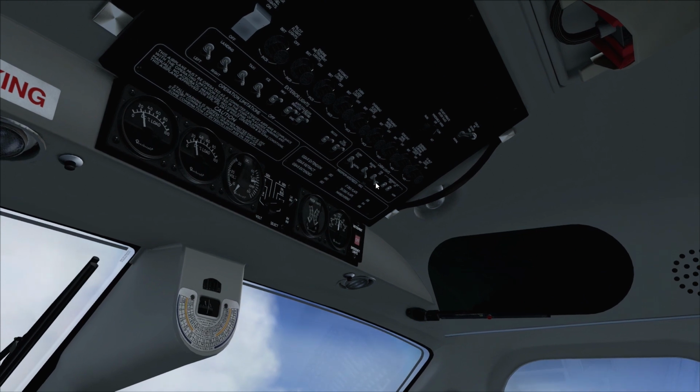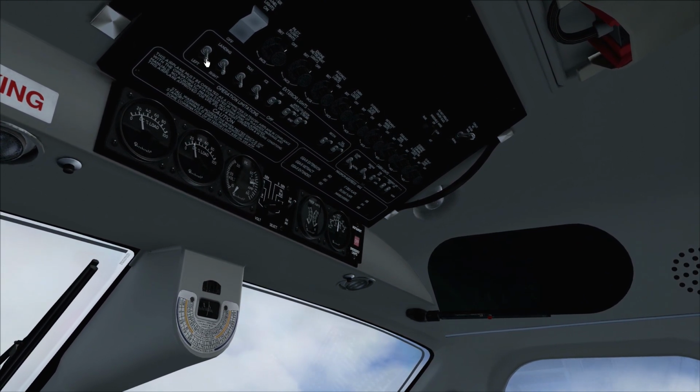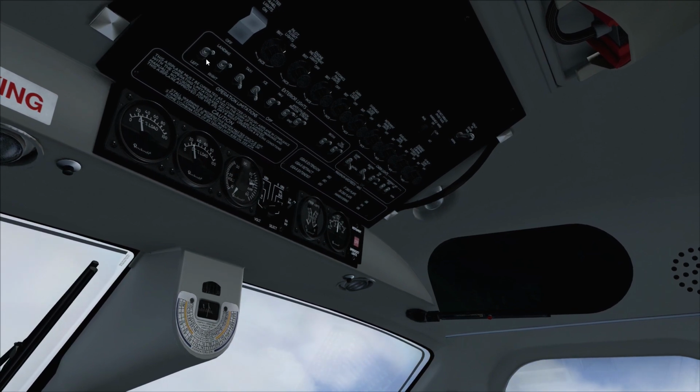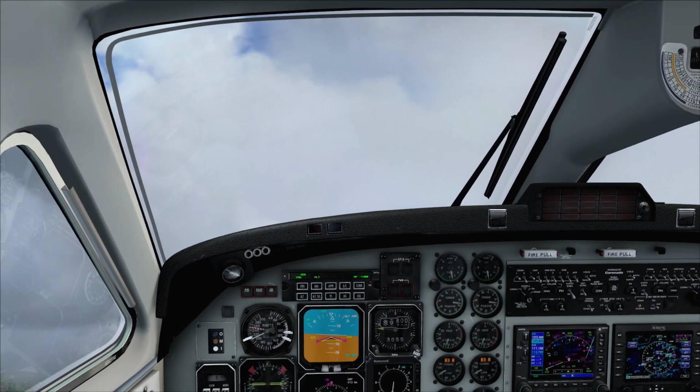Time to turn the seatbelts back on. Ladies and gentlemen, the captain has turned on the seatbelt sign. Please return to your seat and refasten your seatbelt.